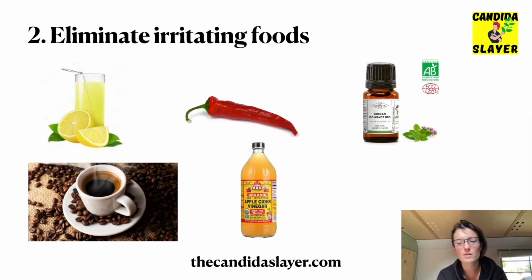Okay, so if you have an inflamed stomach, acidity and spicy foods will worsen your symptoms, because your stomach lining is already injured, is open. There are open wounds, there are ulcers. So if you put some acidity and some spicy things on it, of course you can imagine that it hurts.